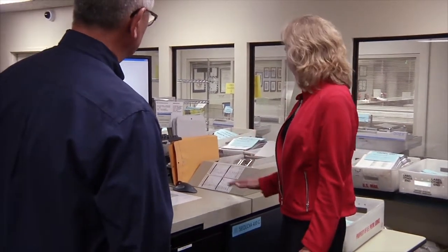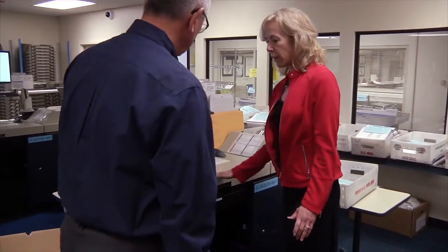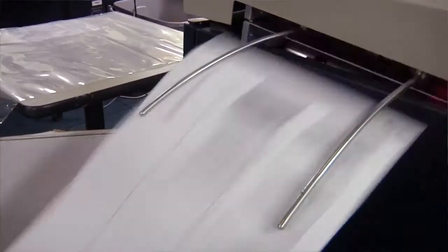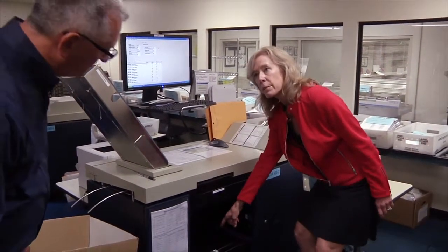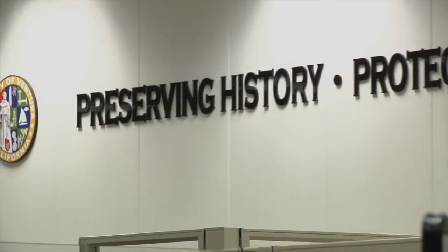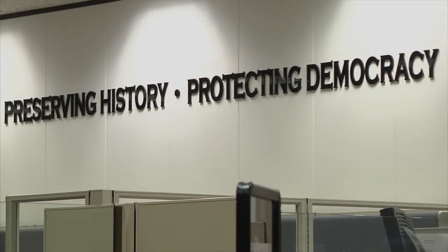They come in, and to be tallied, they go into here. And if everything's great, they come out and they go straight into this box. If by chance they draw the line and it's too thick, the machine can't tell and it goes into this outstack bin. If they've decided to vote for a write-in, it comes down into this bin here, and then the ballots are tallied manually. We want to be sure that every legal vote is counted and that we have done our best to capture the voter's actual intent.